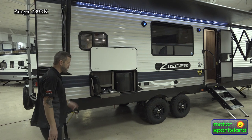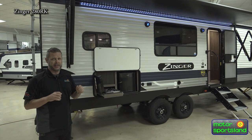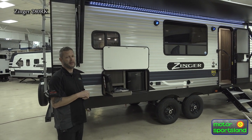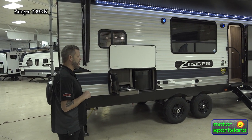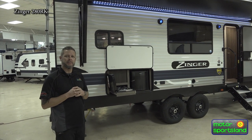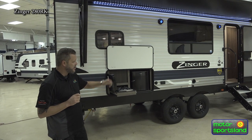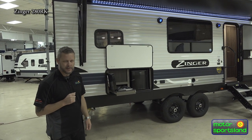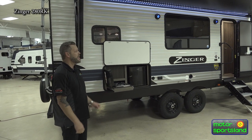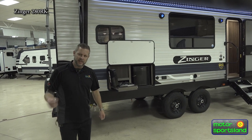Along with that, Zinger basically did a new graphics package this year, and I can tell you compared to the last model, I'm super impressed with it. I love the colors on it. It's kind of like a flat color, so it'd be easy to keep clean. Just really good looking. They also improved on the radial tires, and the inside you guys are gonna love. I can't wait to show it to you. So let me just finish this walk on the other side here. We'll touch on a few more things and then I'll show you the inside.